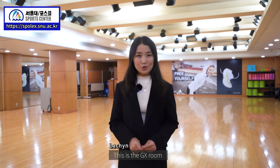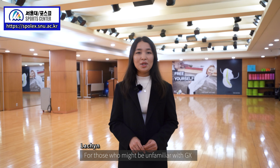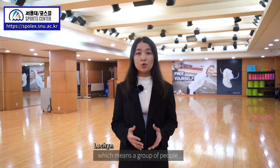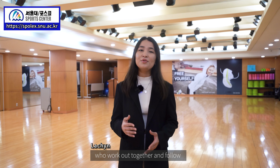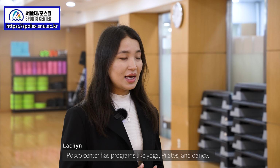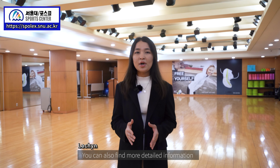This is the GX room. For those who might be unfamiliar with the GX, it stands for group exercise, which means a group of people who work out together and follow the trainer in front of them. The GX room at the POSCO Center has programs like yoga, Pilates, and dance. You can also find more detailed information on POSCO Center's website.